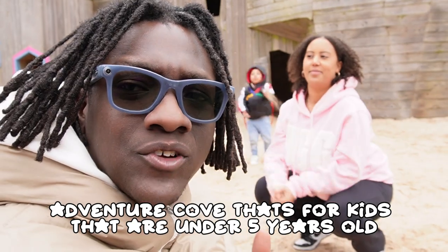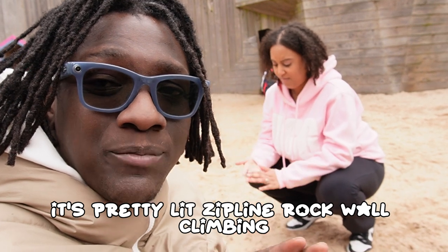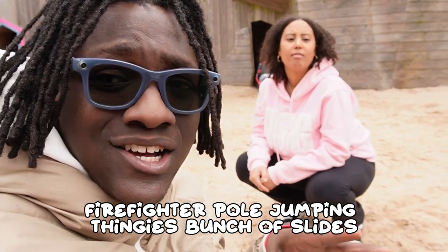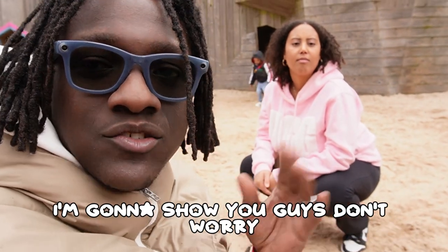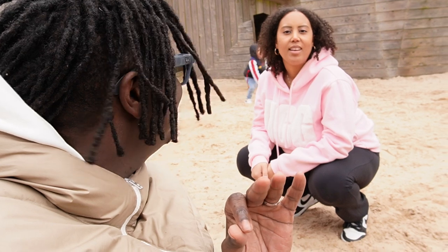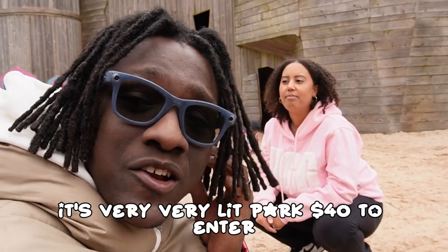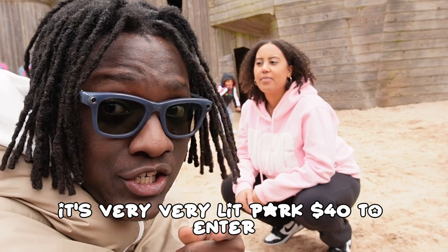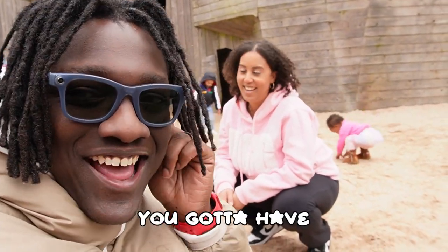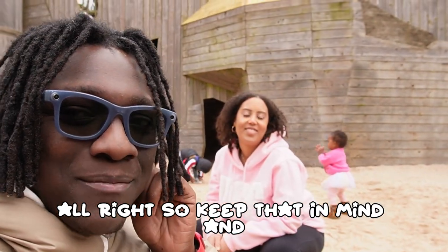Here at Adventure Cove, there are 4 kids that are under 5 years old. It's pretty lit. Zip line, rock wall climbing, firefighter pole jumping tinnies, a bunch of slides. I'm gonna show you guys, don't worry, but it's cool. No, this is a lit park. I'll give it a 10 out of 10. It's a very, very lit park. For $40 to enter. So keep that in mind. You gotta have a grand time if you come here, for sure, all right? So keep that in mind.